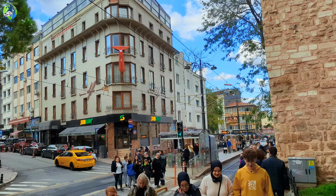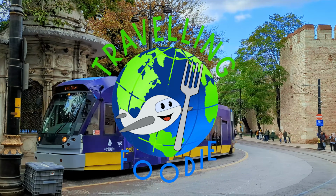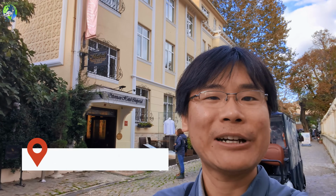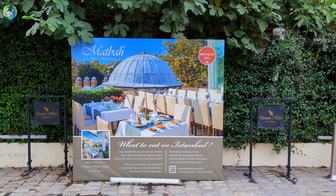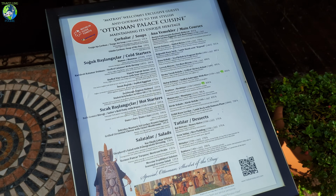Hey guys, let me show you a Michelin experience that gives you a taste of true Turkish history right here in the old city of Istanbul. I am here right outside Matbah Restaurant, which is a Michelin Guide recommended restaurant right inside the Ottoman Hotel Imperial, which is right next to the popular Hagia Sophia. So here we're going to try a true taste of Ottoman Palace cuisine.